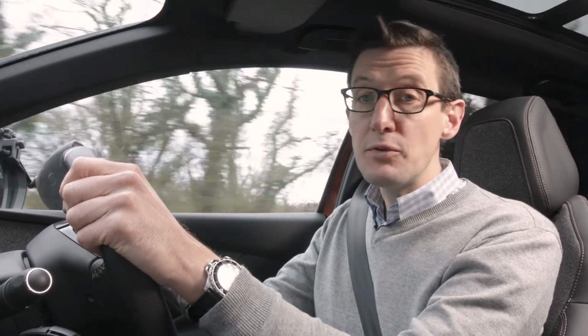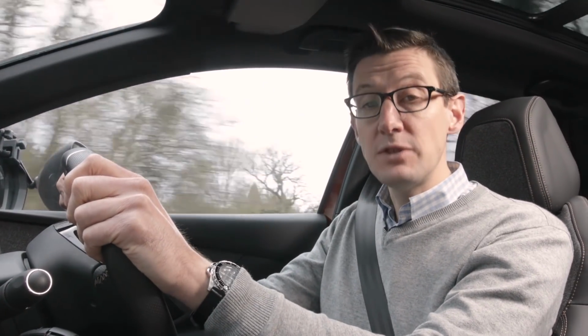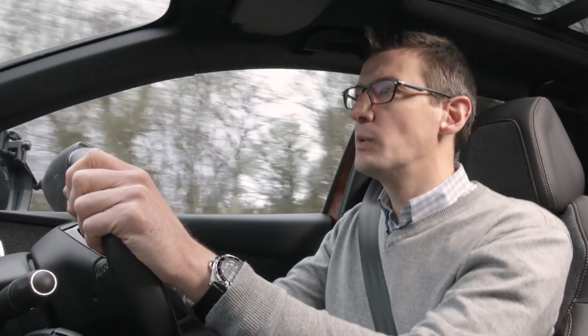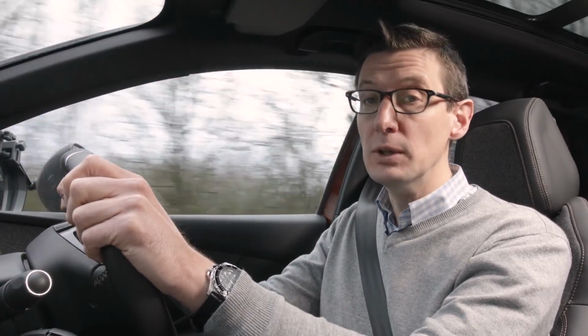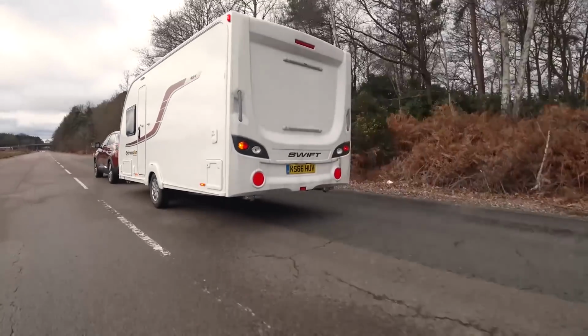On the motorway, the 3008 feels secure and stable. At the test track, we've taken the car up to 70 miles per hour when towing, so 10 miles per hour more than the legal limit for towing on the motorway, and we've had no nervous moments.